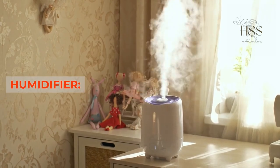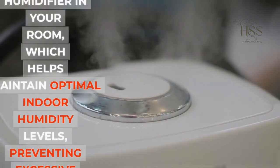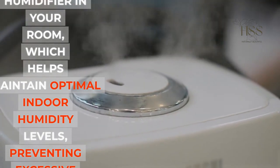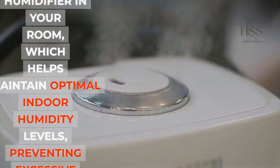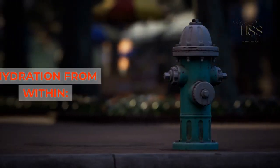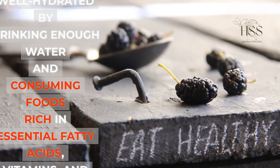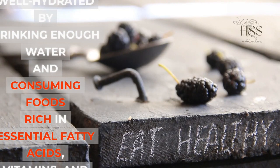Humidifier. Consider using a humidifier in your room, which helps maintain optimal indoor humidity levels, preventing excessive dryness. Hydration from within. Stay well hydrated by drinking enough water and consuming foods rich in essential fatty acids, vitamins, and antioxidants.